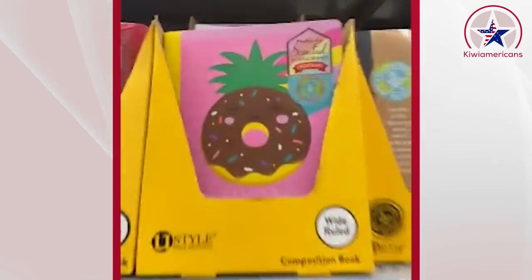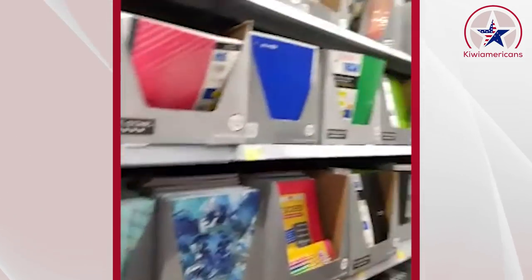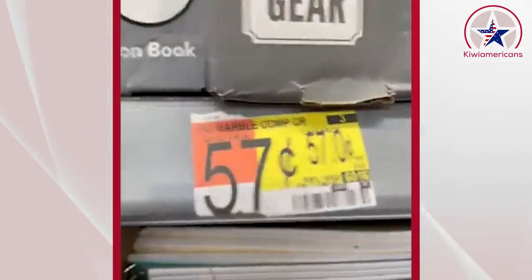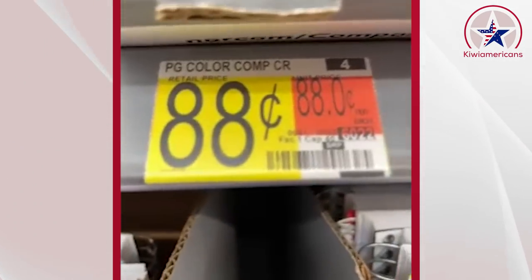I mean, who doesn't want to take that music? Ooh, those are cool. I know. Look at all the variety. Would you look at it? And this composition notebook, 57 cents. Composition, 88. Wow. Just saying, we got some options here.